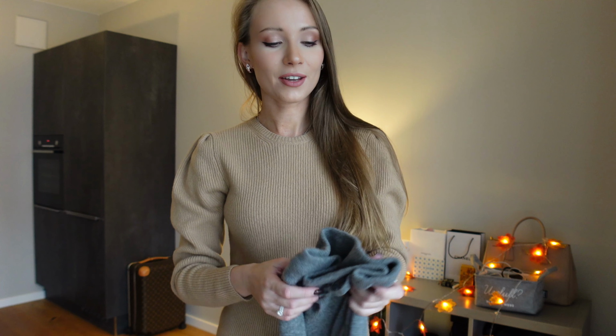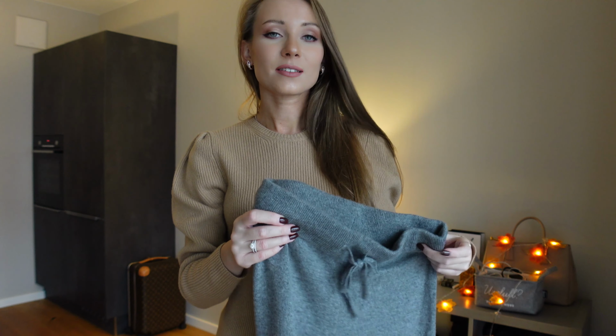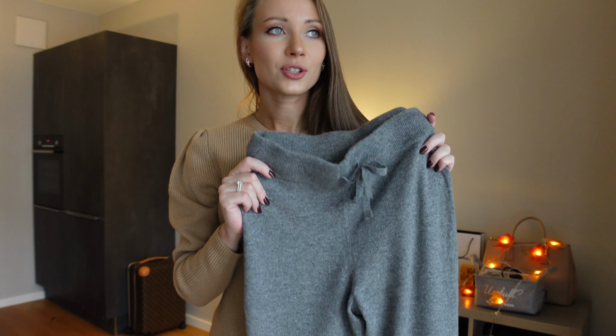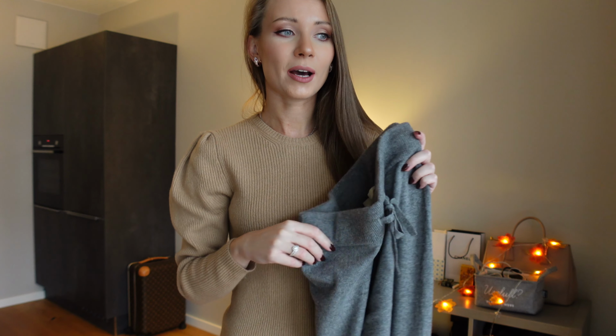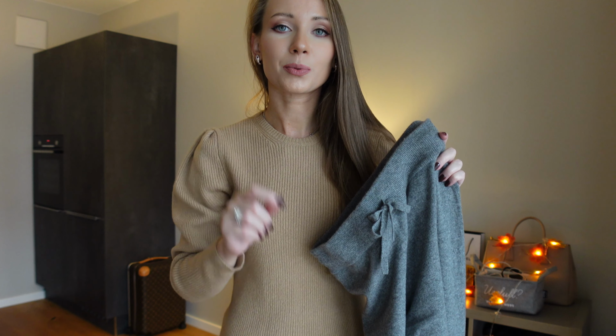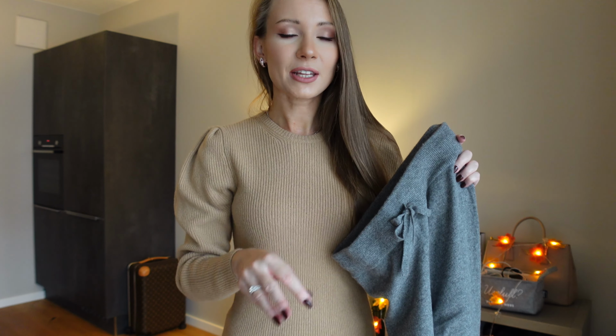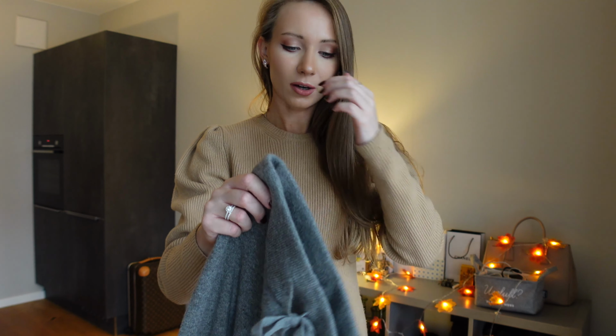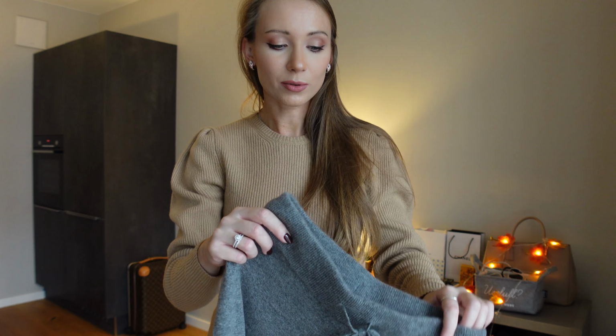Next, I want to show you my recent purchases from H&M, and the first thing that I got there is this pair of pants. These are 100% cashmere pants. I have just recently discovered that H&M has a premium range. These are products with a label premium on their website. I have never seen these products inside of the shops. I only saw them online. So if you are looking for these products, you better check out their webpage.